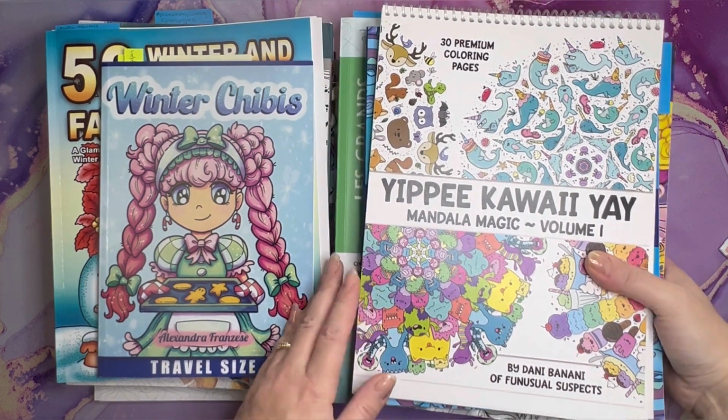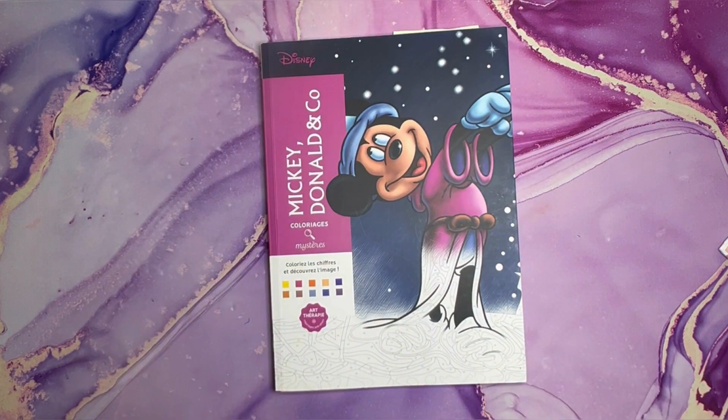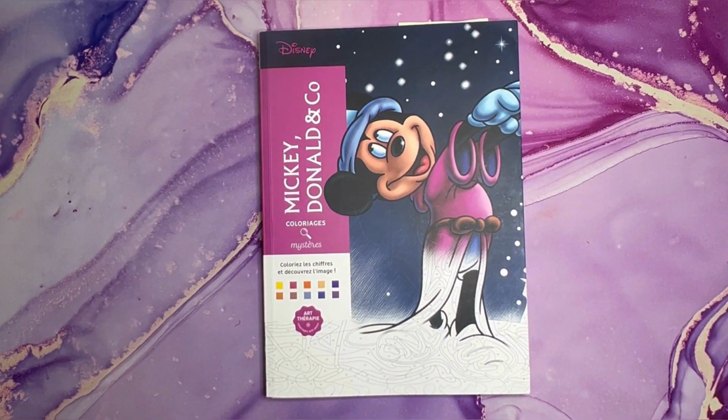So I will move my piles out of the way. And try to start here. Let me see if I can zoom in a little? Not that much. All right.